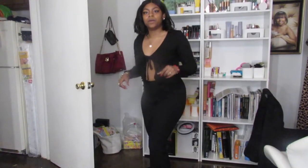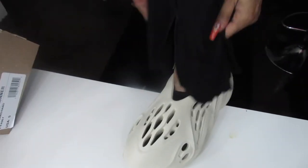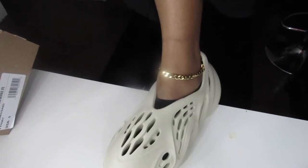Y'all, these are so comfortable. Let me just show y'all. Let me just put them on my feet, okay? Hold on. I don't know how well you guys will be able to see, but this is what they look like on your feet. This is how it looks on my foot.